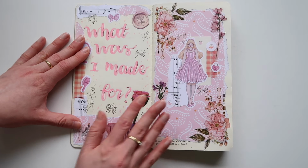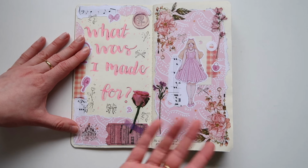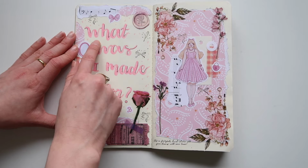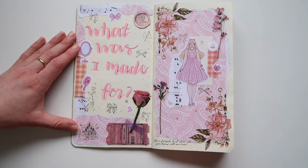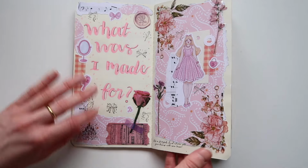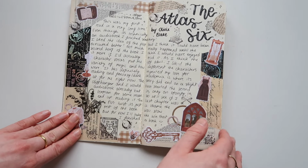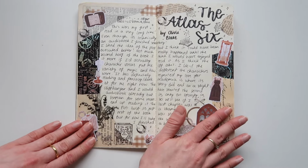I also made this spread which was inspired by the Barbie movie, of course. So we have lots of little Barbie themed stickers, again from Lizziesletters art, and then I just added the quote from obviously the main song in the film, and I absolutely loved this film, by the way. So if I watch something that I really like or really enjoy, then I tend to do a spread about it in my journal. I don't do it with every series or show or film I watch. It's only like my favourites.